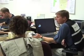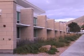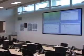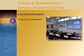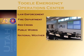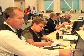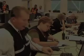We are so thrilled to have a facility like this where we can bring so many people in to serve the citizens of our community and our county, to pull together all the resources, the people who are needed, the equipment that is needed. We have here at this EOC, we have state-of-the-art equipment. We have plenty of room to bring in law enforcement, fire, Red Cross, Public Works, National Weather Service, liaisons from military, state agencies, our elected officials. All of these people could come in and work together in a unified structure to meet the needs of the public.